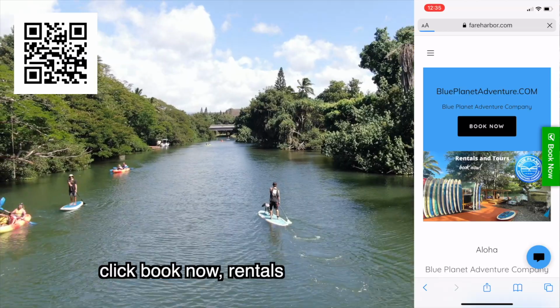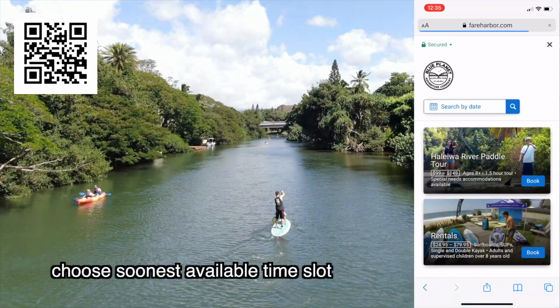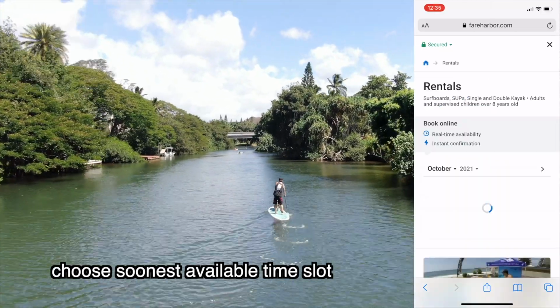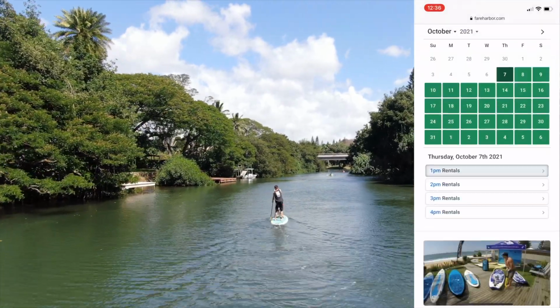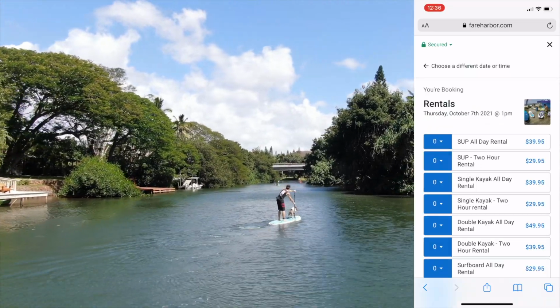software. In the booking software, please select Rentals and then choose the next available time slot. So you have to choose a date and a time. In this case, it's October 7th at 1 p.m. So I chose the time slot and it'll show me the available equipment.